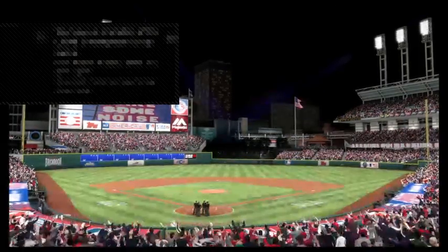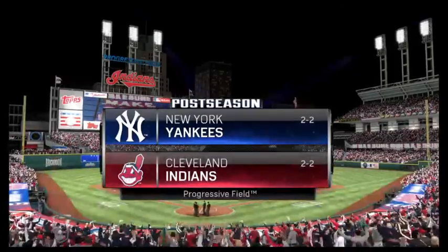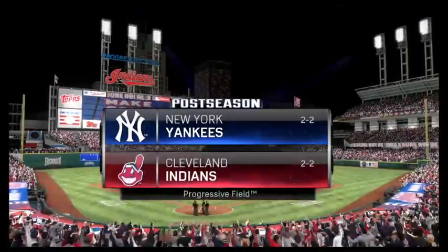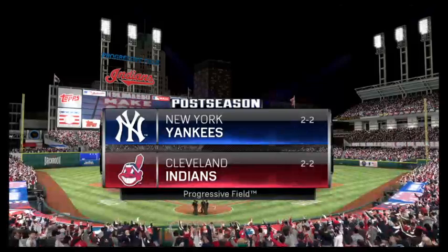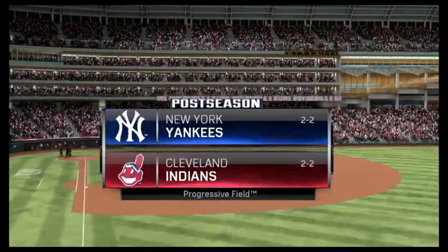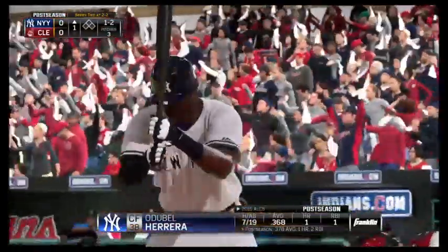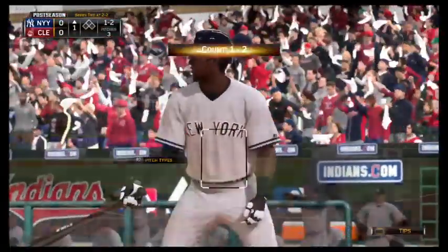Through the first four games, it's been quite a rough-and-tumble series, and this crowd is expecting more of the same here. It's Game 5 of the American League Championship Series between the New York Yankees and the Cleveland Indians. Oral Herrera will take his first cuts of the ballgame here.